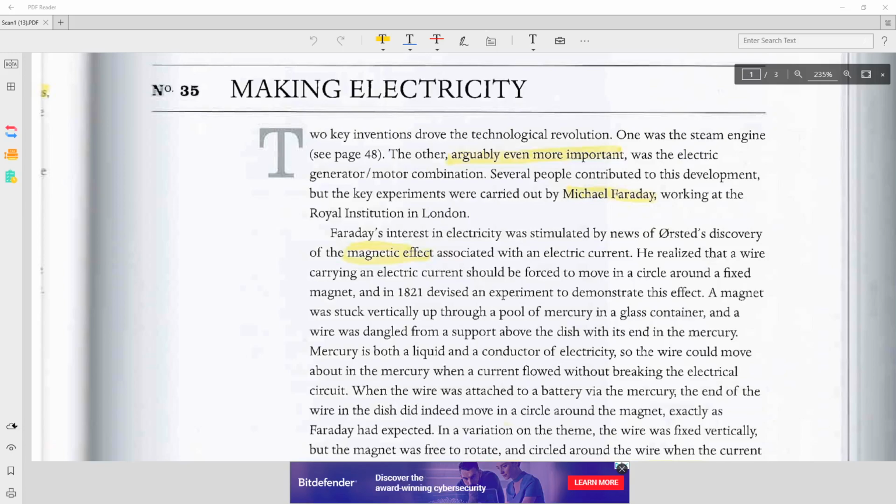Faraday's interest in electricity was stimulated by news of Ørsted's discovery of the magnetic effect associated with an electric current. He realized that a wire carrying an electric current should be forced to move in a circle around a fixed magnet, and in 1821 devised an experiment to demonstrate this effect.